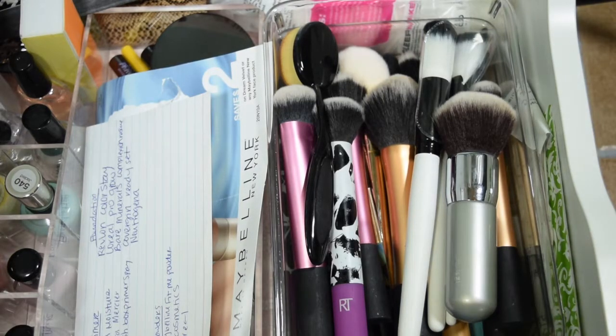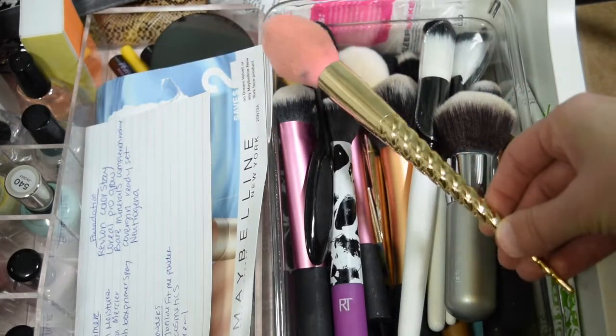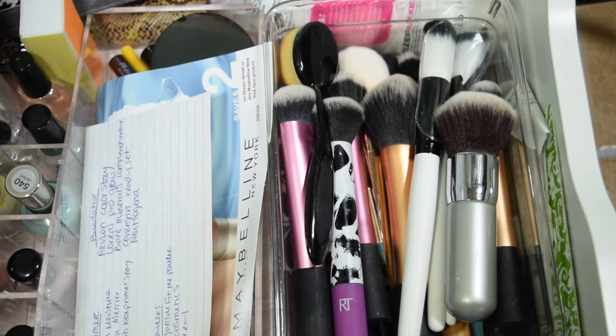My go-to loose powder brush is actually this one from Tarte, their Unicorn collection. But this dome is perfect, but it obviously needs to be washed.